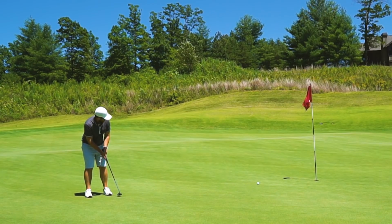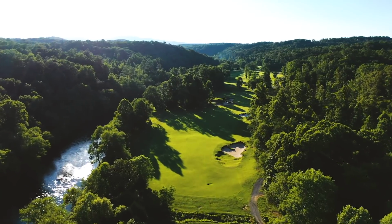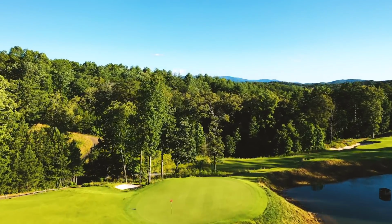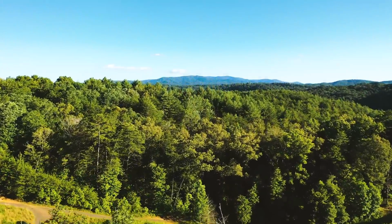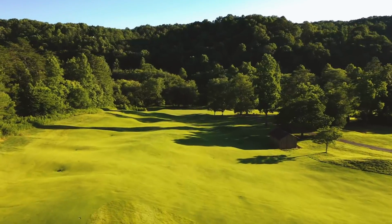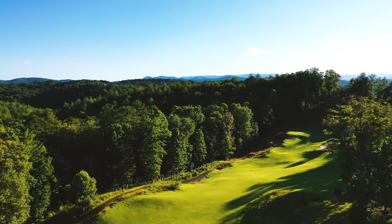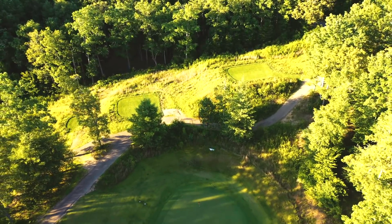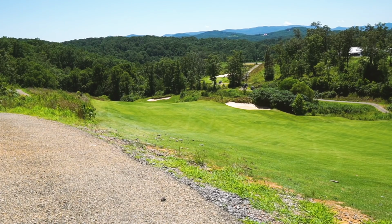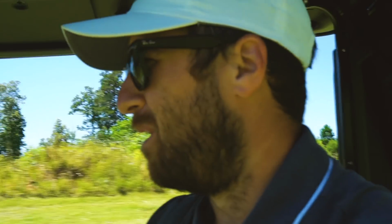And as soon as you get there, you can see that influence. I mean, the bunkering, the general overall aesthetic just feels like you took a Coore and Crenshaw course and put it onto a more severe topography up in the mountains. It's a hybrid of a links style course along the river, and then as the property goes up in elevation, the holes go up into the draws, and then several holes take you from the draws to the hilltops and back down to the lower areas of the course. So it is a total mix. I do think the golf course probably plays a little bit harder than some of those courses we mentioned, just because of the setting and the principles of mountain golf, but we'll get to that in a minute. I have no idea how far that ball went.